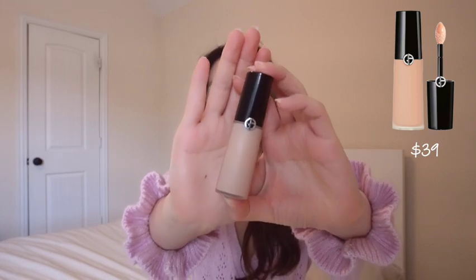And then kind of on that topic, since we were on the under eyes earlier, this is the Giorgio Armani concealer. It's very lightweight. I think it's for light coverage, but it is buildable. I would give this one a pretty solid 8 out of 10. I'd recommend it if you are looking for light coverage.